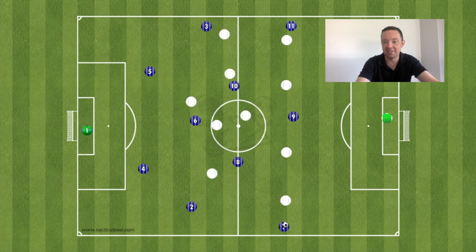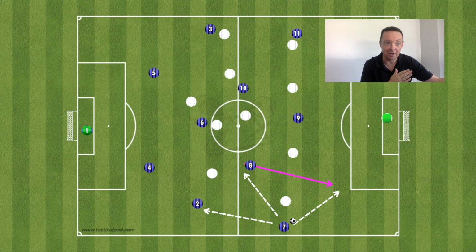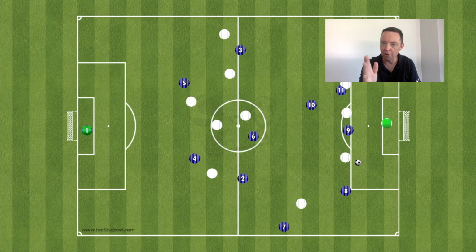If that pass is successful, again, the picture it opens up I find really interesting. The opposition fullback has to come across. You can play it back to a fullback, you can play it back to a centre mid, or the centre mid, the number 8, can go into the space, ball around the corner. Now you've got runners into those inside channels, and again, crossing opportunity, goal scoring opportunity.